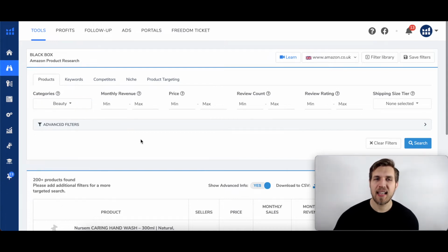Okay, next thing is monthly revenue. Now, this can be as broad as you possibly want. However, what you do want is products that are making money and making sales. So it cannot be just anything. You have to have a minimum requirement, and in my opinion, that minimum requirement should be around £1,000. So what we're going to do is £1,000. Now, we're not going to put a maximum on it, because if that product is selling £50,000, that is great. You might be selling out very, very quickly, but it's better to be selling out than not selling anything at all.